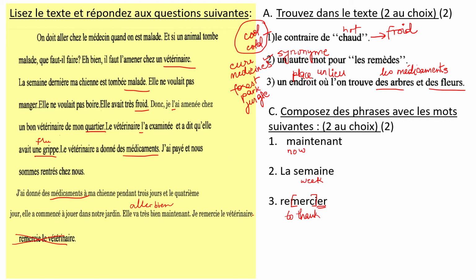Now, this last one we haven't found. Un endroit où l'on trouve des arbres et des fleurs. We're looking for forest, park, jungle. There's nothing like that here, but can you see there is your garden here? Okay, there are trees and there are flowers in some people's gardens as well, so that will be the answer there. It will be le jardin. Okay, so those are your 3 answers there.